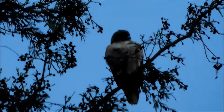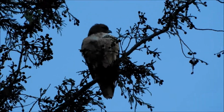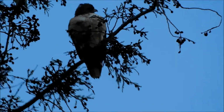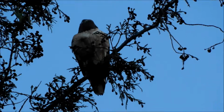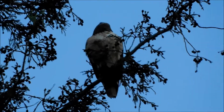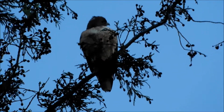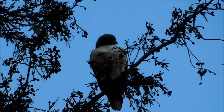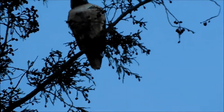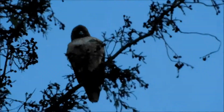Different position. Same bird. Yep, bird and tree. So the female red-tailed hawk. Yeah. So if we were closer, it's this tall.